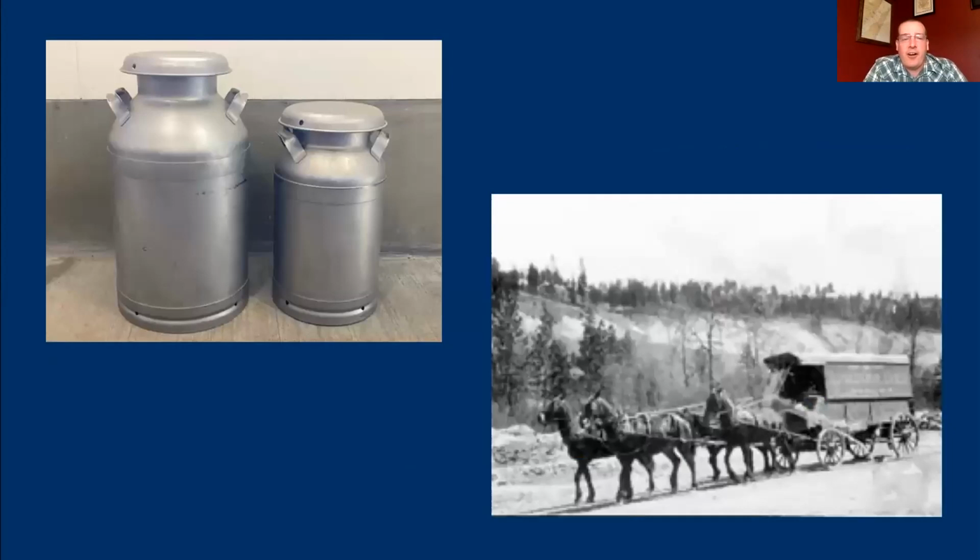So talking about hauling milk, going back to the beginning, it always had to get from the farm to wherever it was being processed pretty quick because it's a very perishable product. Milk is a wonderful medium to grow bacteria in. Anytime milk is above about 40 degrees, the bacteria levels will double every 30 minutes. And so it was important to keep it cold and get it where it needed to go.